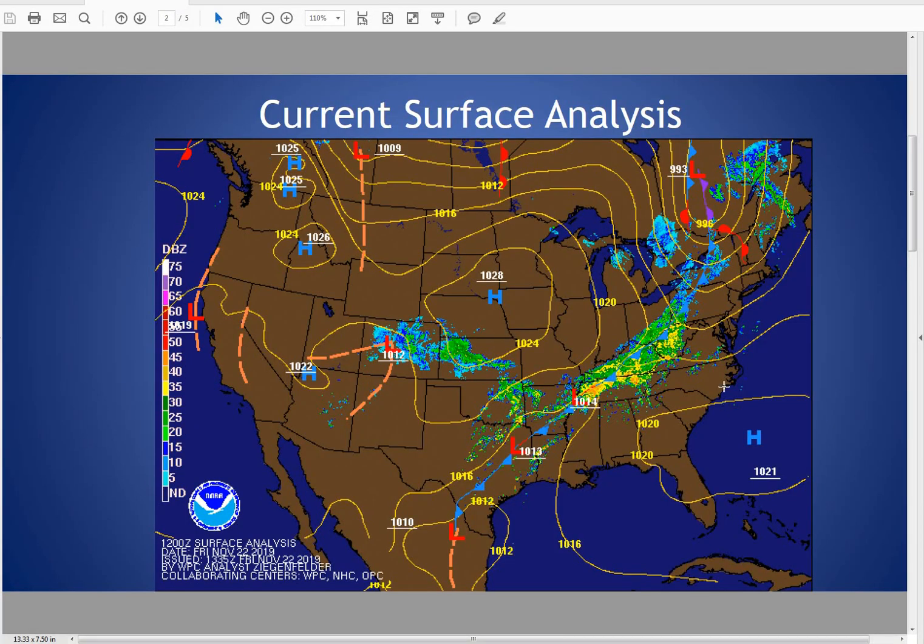Taking a look at our surface analysis across the region, we do have some high pressure built across the southeast, as we had been talking about all week. That's allowed for a nice southwesterly flow overnight. We did see a low of around 45, but that happened around sunset yesterday evening, with temperatures then rising overnight and into today. We're already seeing temperatures into the mid 50s as of this morning.